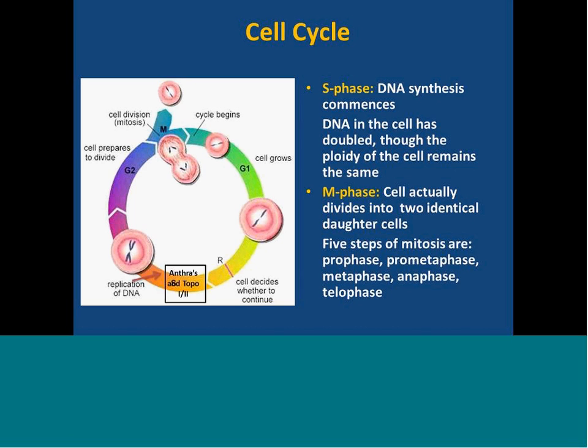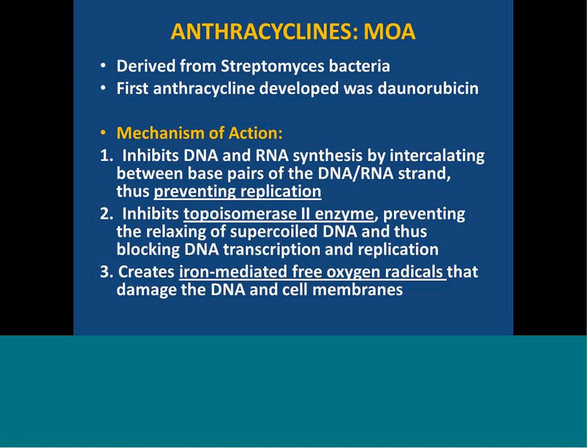I think with any chemotherapy, you need to know the cell cycle because most chemotherapy really is dependent on your cell cycle. Your S phase is basically where DNA synthesis commences. Your DNA basically doubles, so the polymer cell remains the same. And in the M phase, the cell actually divides into 2 identical daughter cells, and there are 5 steps of mitosis. Your anthracyclines and your topo-1 and 2 inhibitors act during the S phase, inhibiting replication of DNA, and then your vinca alkaloids and your taxanes actually work in the M phase of the cell cycle.